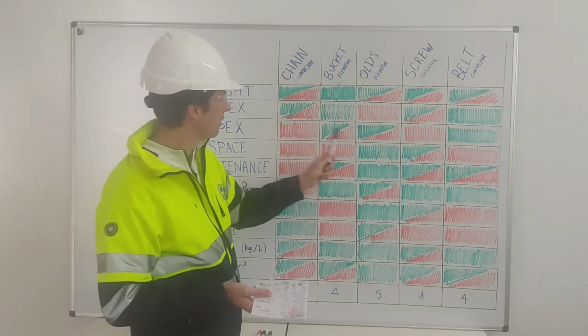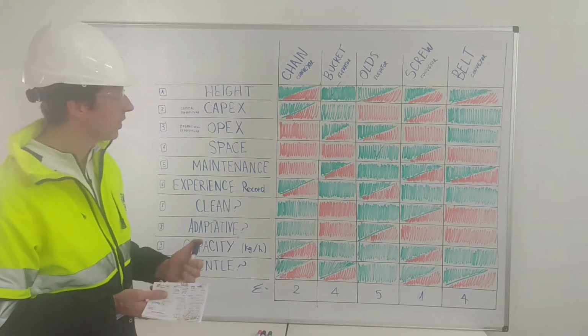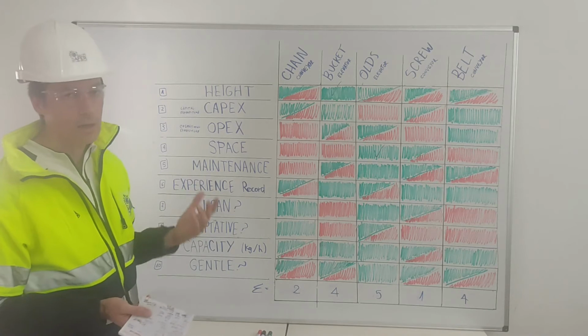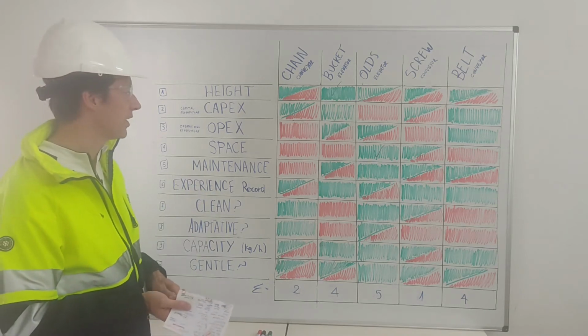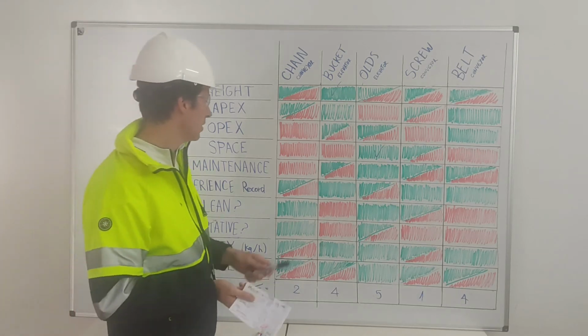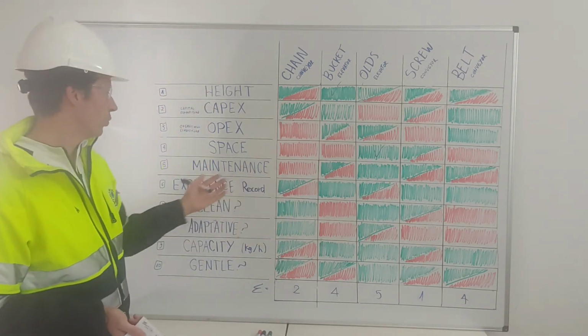But still, chain conveyor and also elevator are also experiencing a lot of installations lately. So that would be the situation, right?